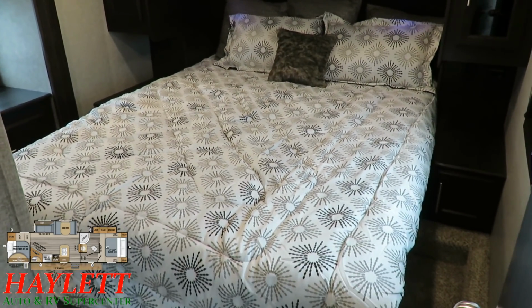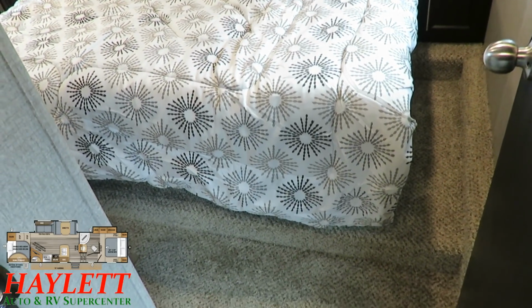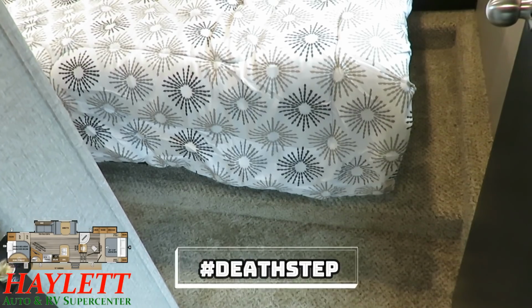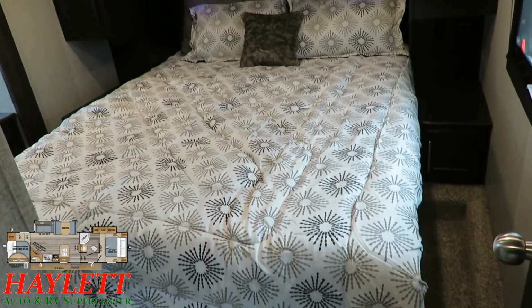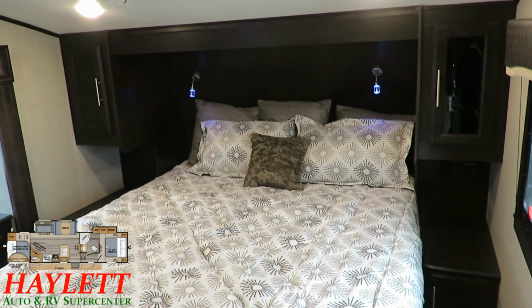60 by 80 queen bed right here. And as compared to years past, they have an extremely minimal little bump by the end of the bed. You no longer have that super duper big, tall, scary step up or anything like that. Now, these are not hanging closets on each side of the bed. You've got dual side stands with household and USB plugs.